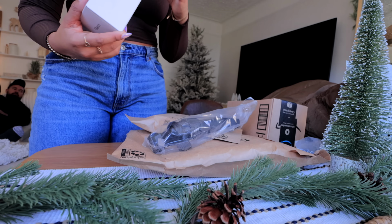For the first time ever, I put my chicken in the freezer because I had bought a lot from Costco, and I put my chicken in the freezer. I never really do that.